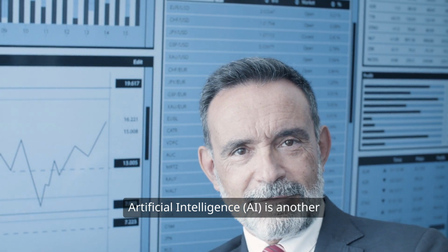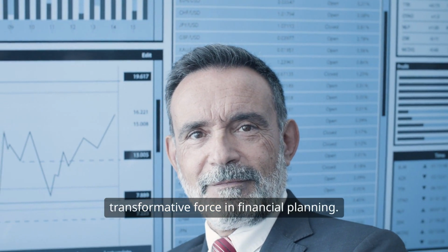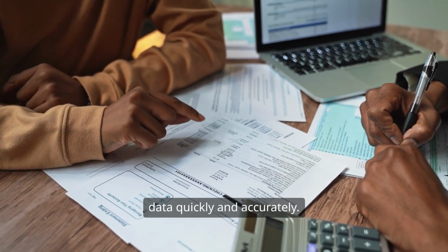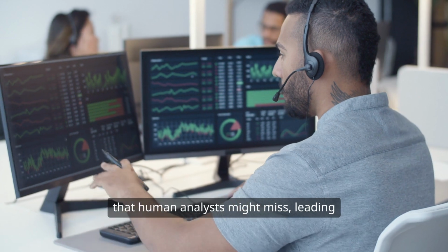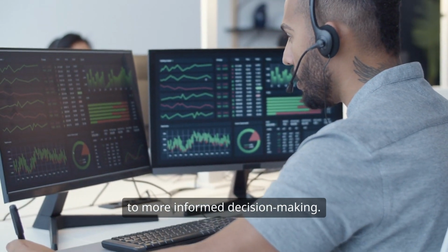Artificial intelligence, AI, is another transformative force in financial planning. AI enhances data analysis by processing vast amounts of financial data quickly and accurately. This capability allows for the identification of patterns and trends that human analysts might miss, leading to more informed decision-making.